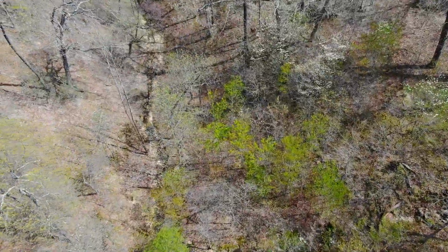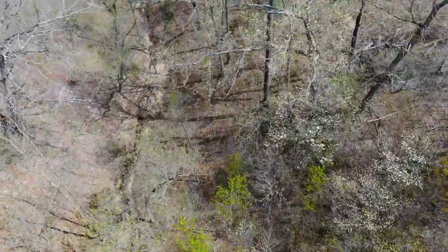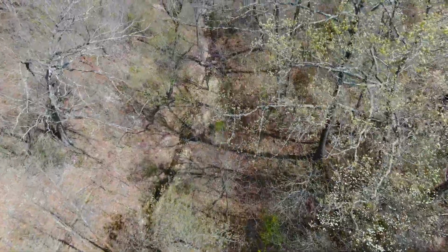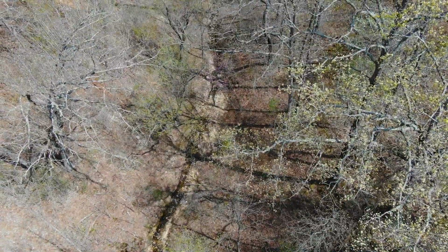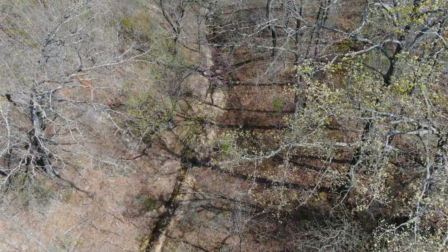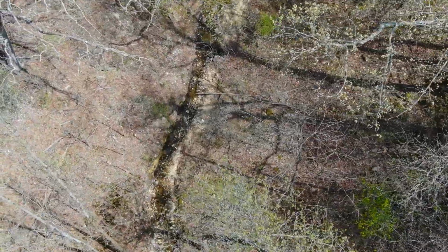But if you wanted just a little more privacy, you could just go into that timber, 50 feet, 100 feet, whatever, and still have a large level area and have a much more private site for camping or hunting. The deer and turkey out here are phenomenal. Now we're still looking down on that creek bed. We may have meandered a little bit over the property, but maybe not. It's hard to tell when you're doing the drone video.